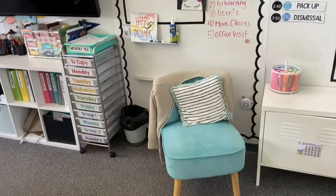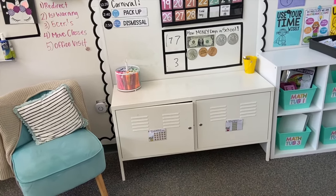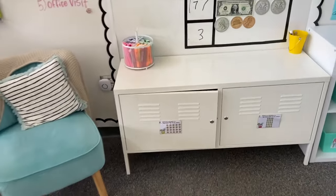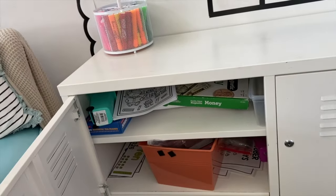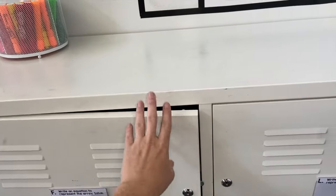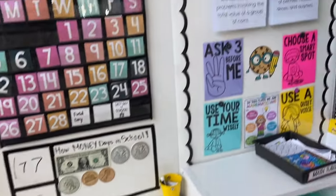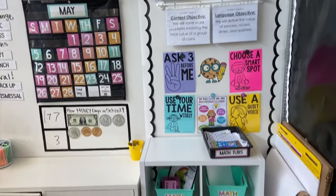This chair is from Amazon. And then this is a system from IKEA, but I got it on Facebook Marketplace. It used to hold our free choice things, but then it just got too full. So now it's kind of random, but I want to find a better use for this next year. This is a whole new section of my classroom that I haven't had previously.